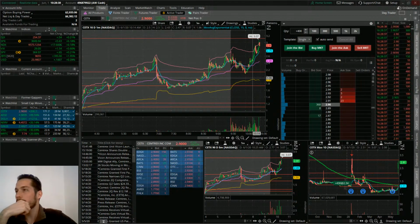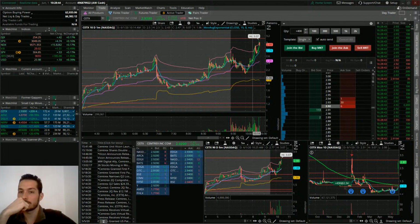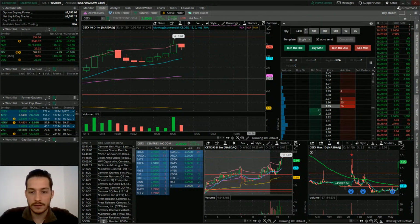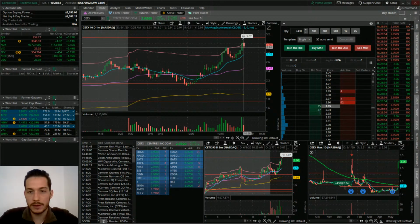Yeah, Paul, that's super true. Big volume on CETX, huge stuff. Kind of making a cup and handle right here, a little bit of a pullback. This could be quite a nice entry actually.